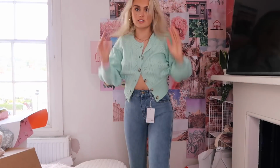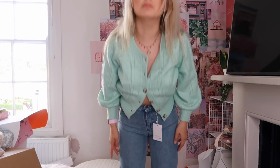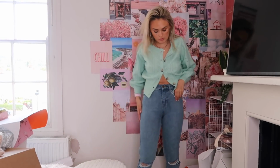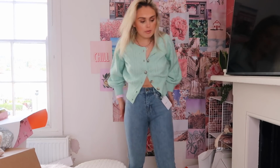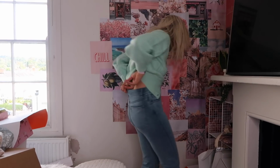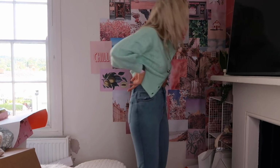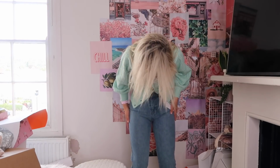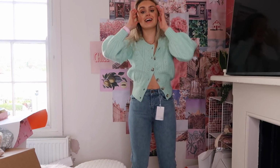Okie dokie. Categorically hate these jeans. Absolutely despise them. And I feel like most people would love themselves in jeans like this, and this is probably the fit that most people would go for with jeans. But I feel so uncomfortable in them. There's still some space at the back. They just don't feel comfy at all. And then I just feel like they are not flattering on my thighs at all.